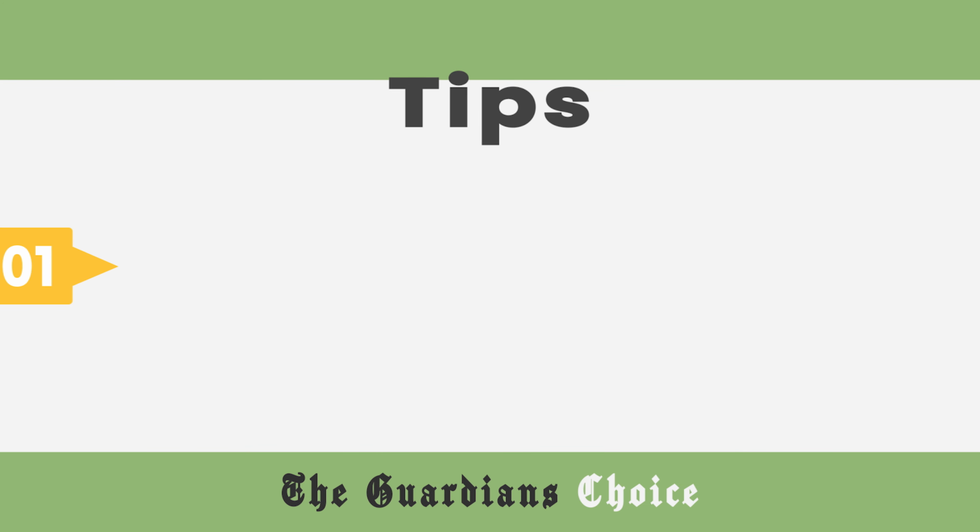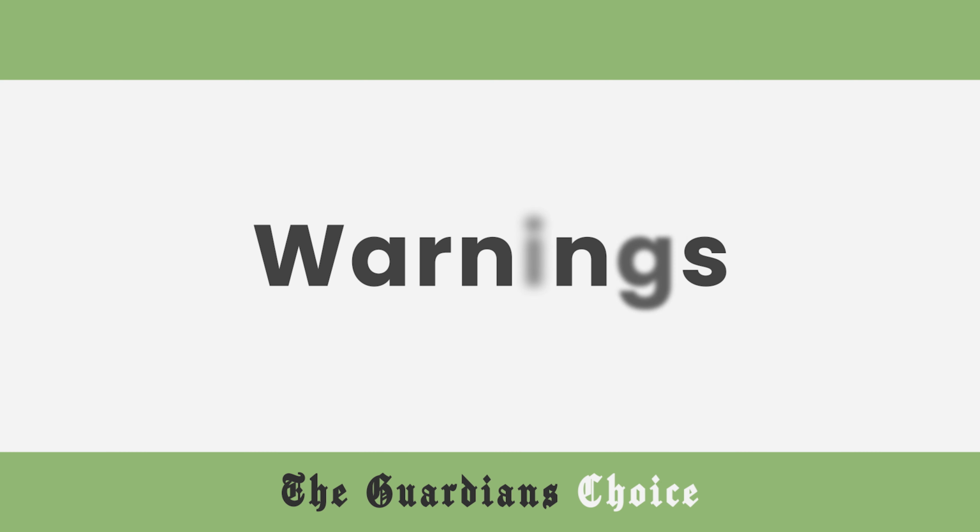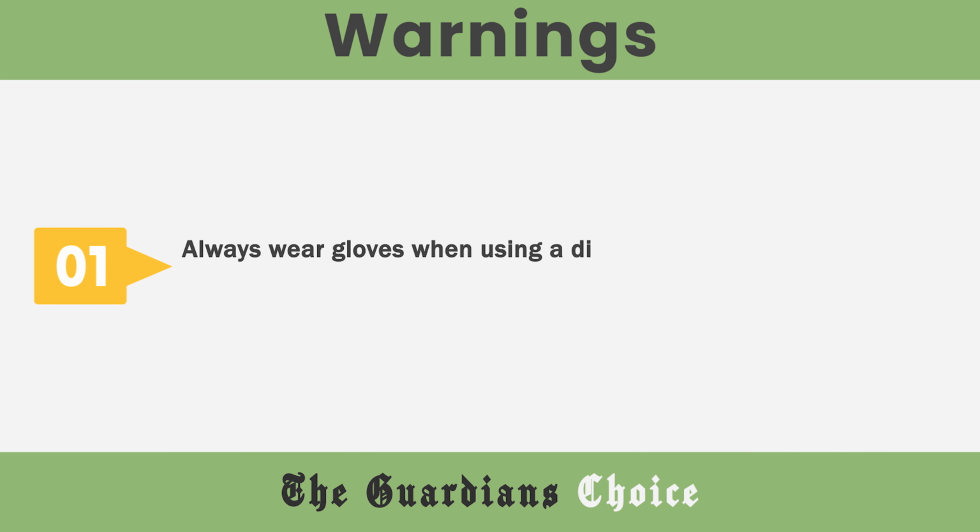Tips. 1. Ask your veterinarian about supplements and a modified diet to help improve the health of your dog's coat before, during, and after treatment for mange. Warnings. 1. Always wear gloves when using a dip, and don't wear any jewelry or good clothing.